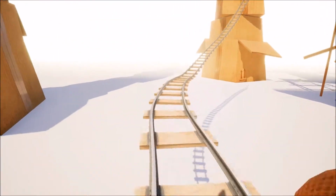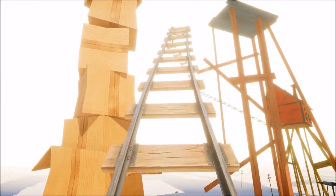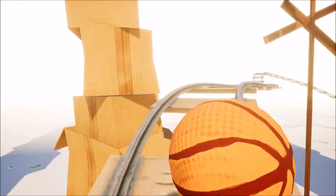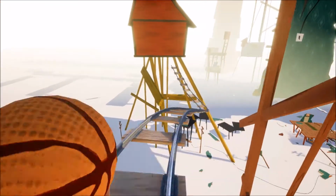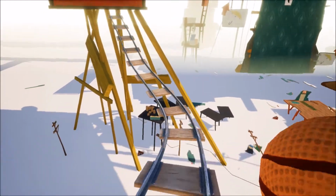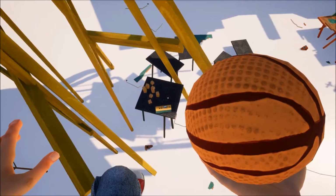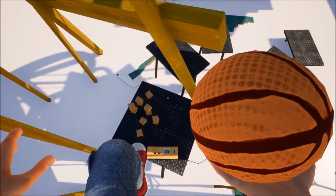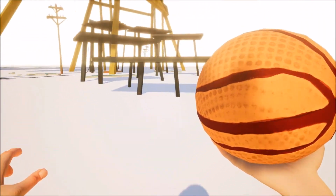Okay, so it doesn't look like he's actually actively coming at me. I'm not gonna be able to do this because it's a dead end right there. Oh, wait a minute. But there's the control right down there. Ah, yeah, yeah. That was completely my fault. I will admit that.